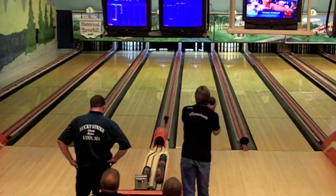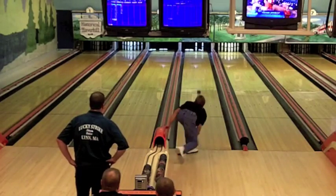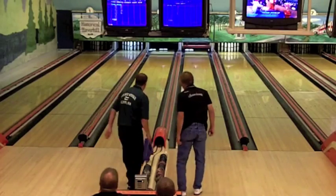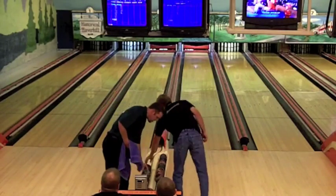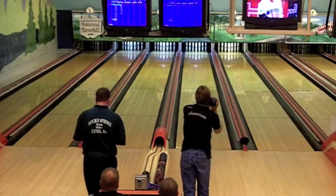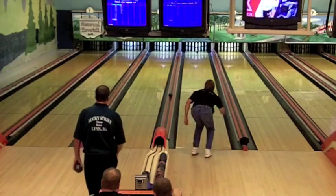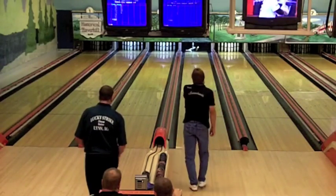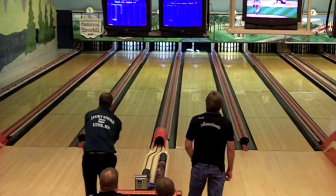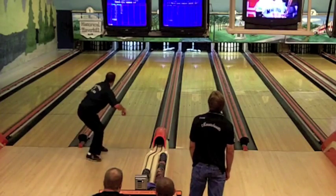So Shawn Baker and Brian Crowell are really putting some heat on their opponents, Brian Purdy and Jim Ayotte. It looks like, unless Brian and Jim can really have a huge second half, you're going to see a replay of what you're seeing right here with Shawn Baker and Brian Crowell in the finals.